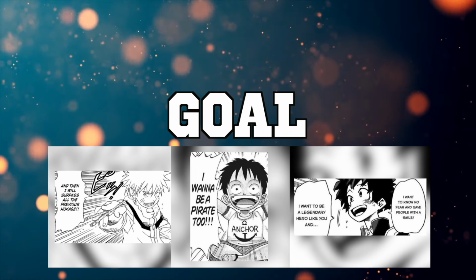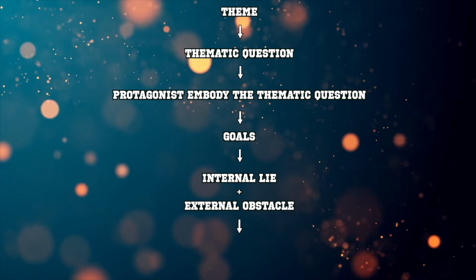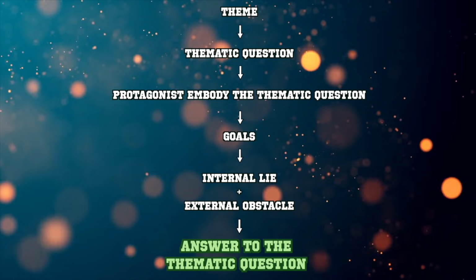We then added an internal lie and an external obstacle that were all unique to each of our protagonists to overcome. And by having these ingredients, we were then able to come to our own conclusion on the thematic question, with us ending the story having our characters now capable to progress into the rest of the series. There in itself, creating a simple guide on how to write your own effective shonen manga one-shot.